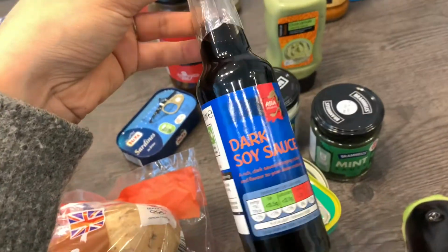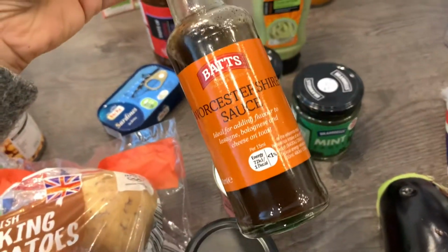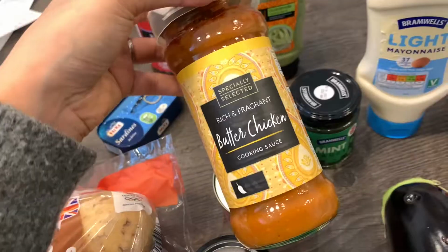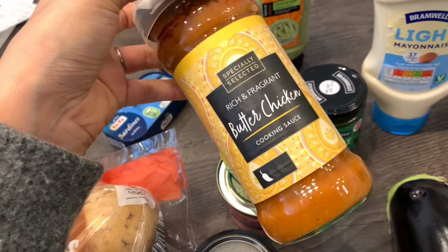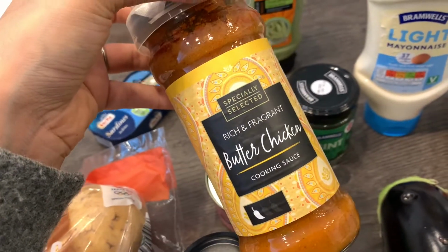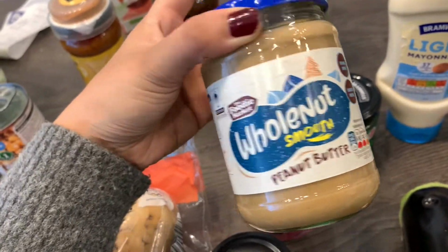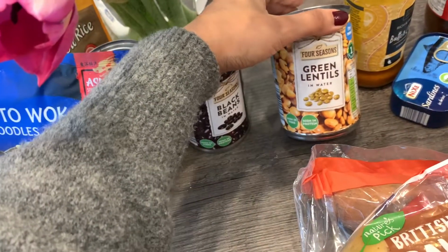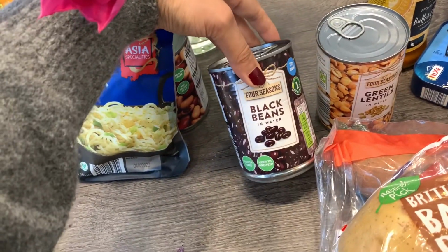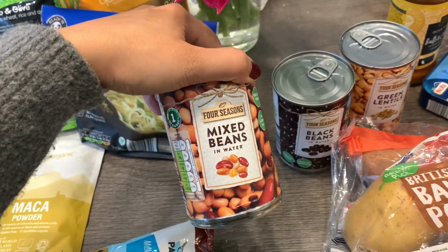And I picked up some dark soy sauce for my stir fry, and also a bottle of Worcester sauce as well. I picked this one up. Got a jar of butter chicken to have maybe with the mini chicken fillets that I bought as a dinner alternative, and a packet of whole nut smooth peanut butter, a jar of green lentils, and some black beans in water as well, and also a mixed bean in water.